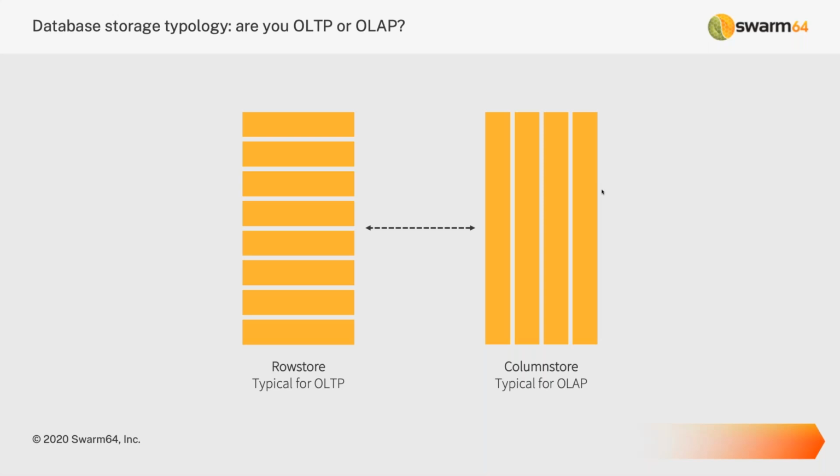We're going to make it really easy. It's just a decision: are you more OLTP or more OLAP? Depending on that choice, you typically see either a row store or a column store. And as the name suggests, if you have a row store, then your data is stored across rows.